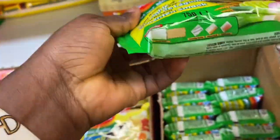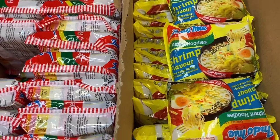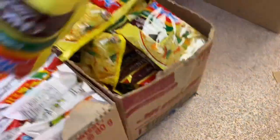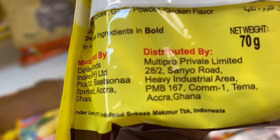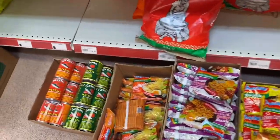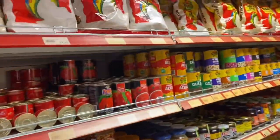I think this is the Indonesia one. This is the Ghana one. Something Accra, Ghana. Yeah, see geisha. Wow, it's really stocked.